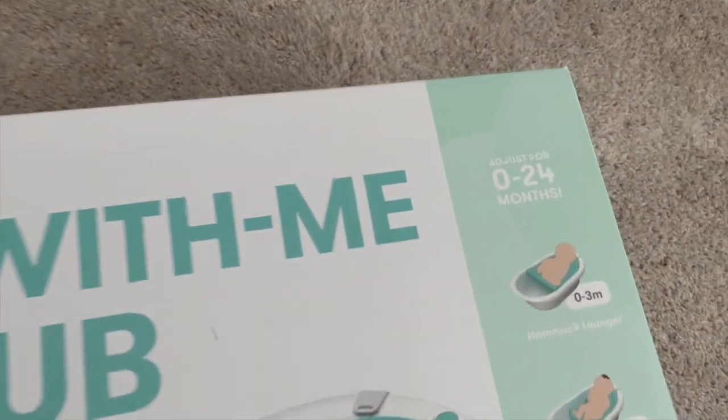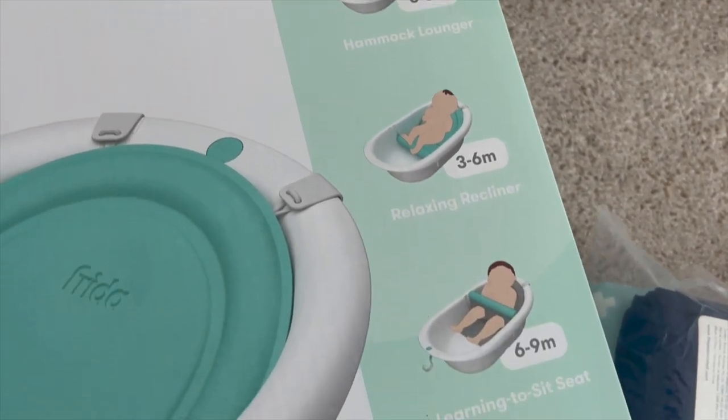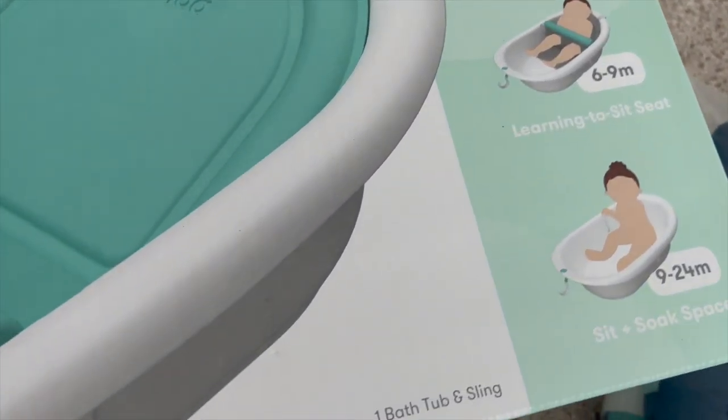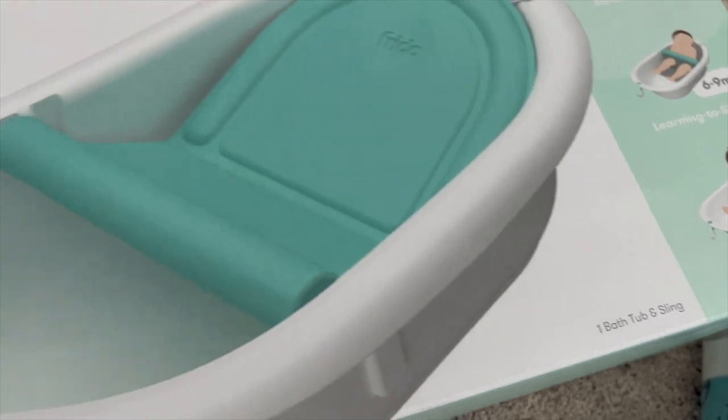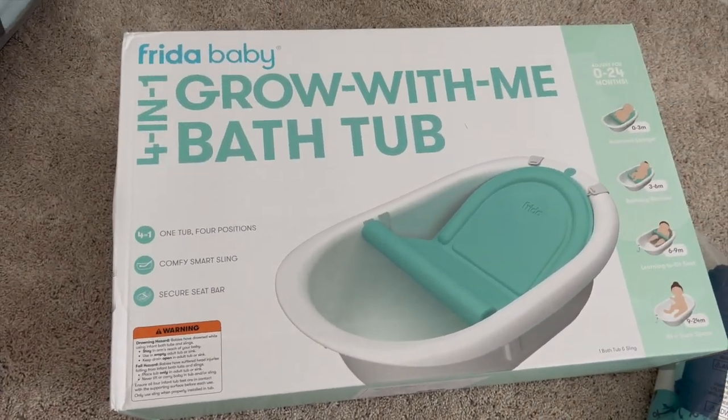I think we made a great choice in buying this bath because it goes up to 24 months. So of course it's a grow-with-me bath and we don't have to worry about buying another.